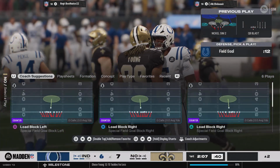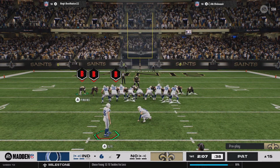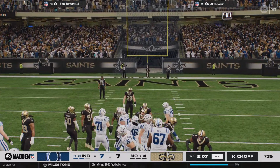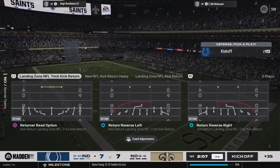The Colts finish off their opening drive. It's an Anthony Richardson touchdown. Joey Sly on for the extra point. Right down the middle. It's good. And the Colts respond with 7 of their own to tie it here early.